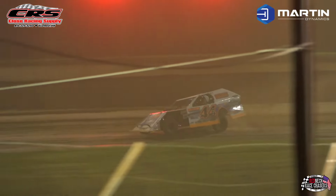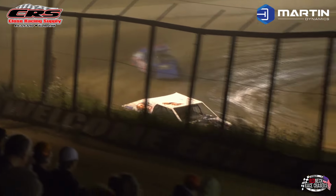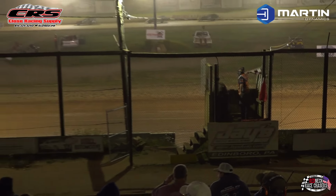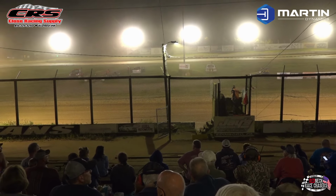Hess is already building his lead up, but he's going to come out of turn 4 and take the $2,000 payday tonight. He'll take the checkers. We'll get a word with him in just a minute.